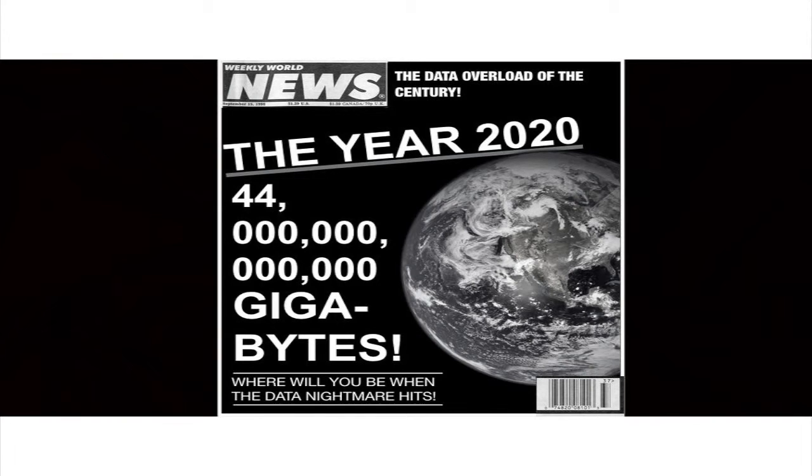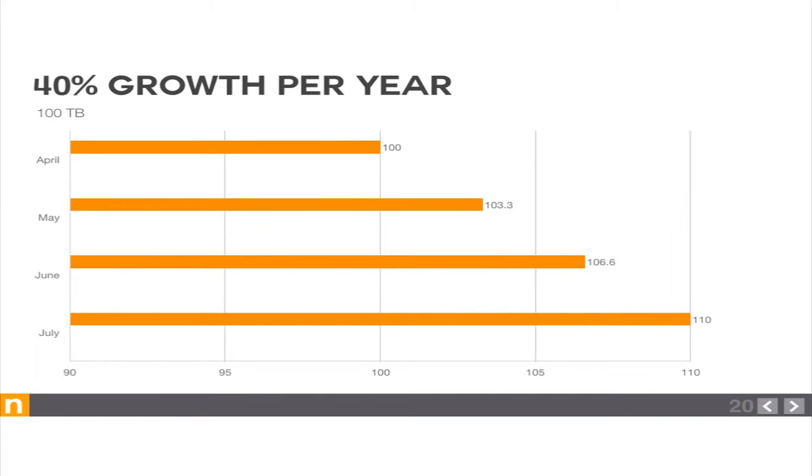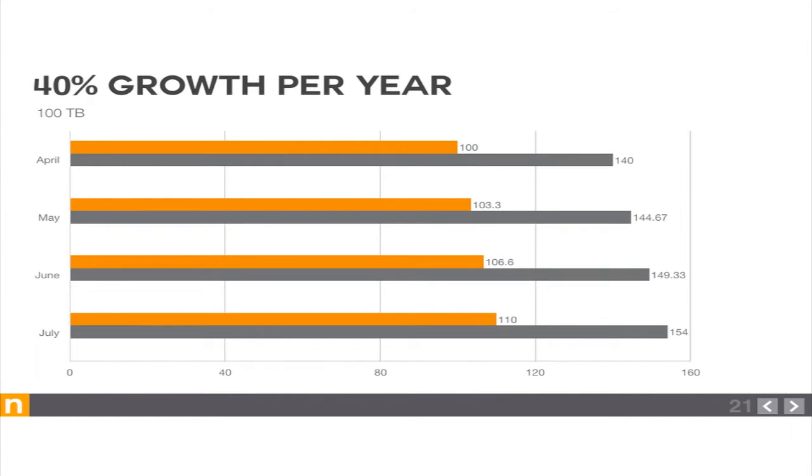So 40% sounds like a lot year over year, and it is. When you look at it month over month, that's not significant. When you look at it, 40% growth year over year, that's getting to be pretty big. So it's for a 100 terabyte environment, you're saying?